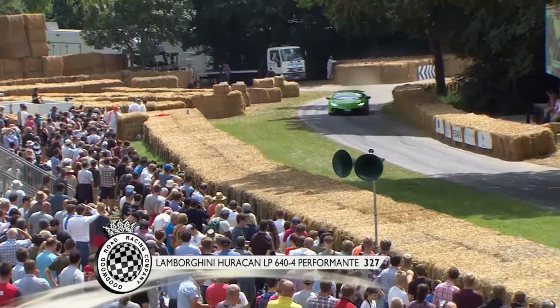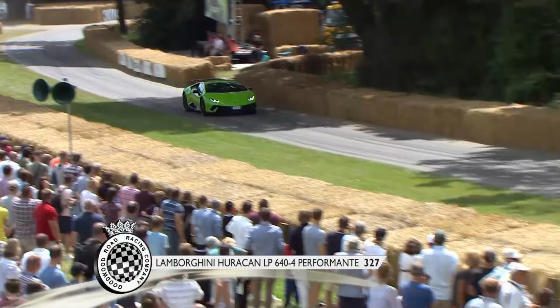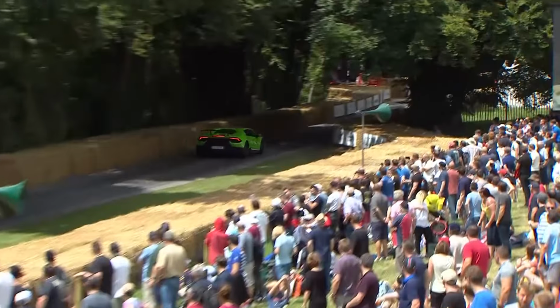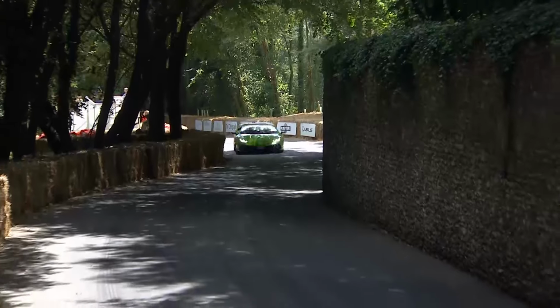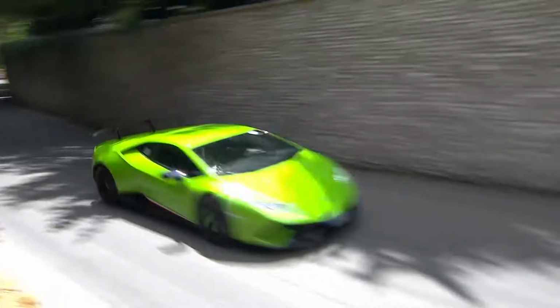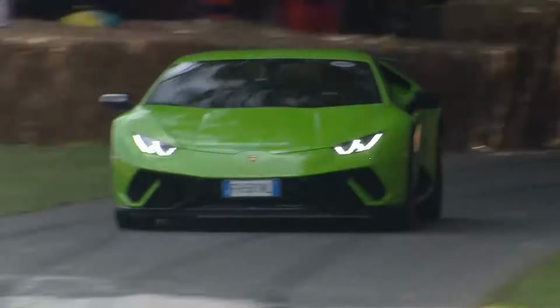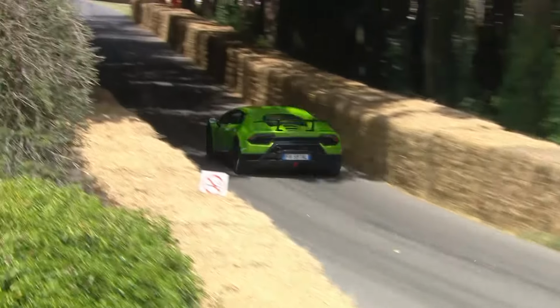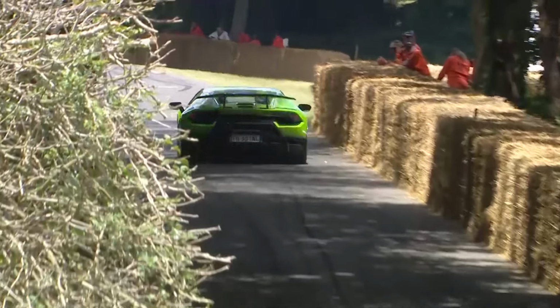Huracan, the V10 version of the Lamborghini. This is the Performante version. Cuts the corner close at Morecambe, doesn't it? Yeah, this is the fastest production car around the Nordschleife, the Nürburgring Nordschleife, faster than even Porsche's 918 Spider. So it doesn't have hybrid power, doesn't have anything else, just has loads of clever aero and a lot less weight.